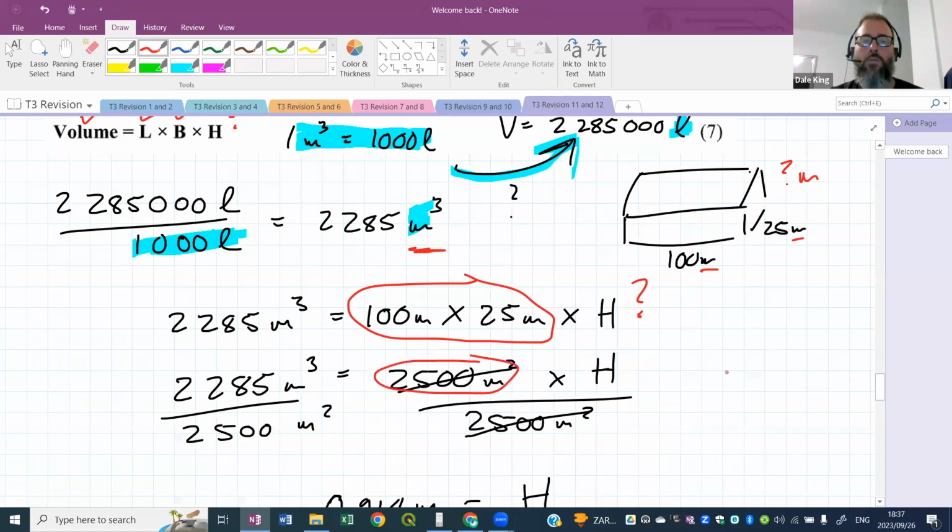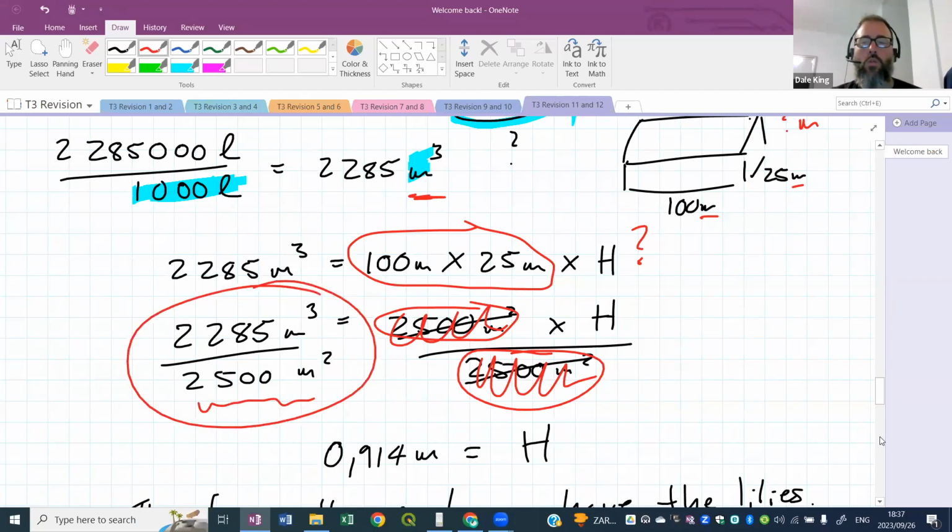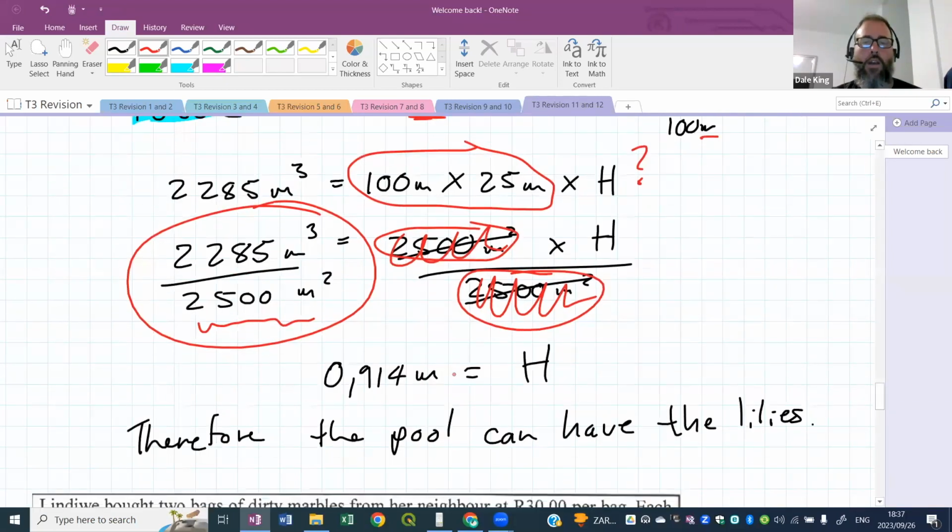It was 2,500. Then we say, I want to get that H by itself in this equation. So get rid of the 2,500. How do you get rid of it? Well, it's linked to the H with times. So we will use divide to get rid of it. That canceled out the 2,500 on this side. But what you do on the right, you must do on the left. And therefore, H will equal all of that. So that H came to 0.914. And they said the pool needs to be less than a meter. Well, 0.914 is less than a meter.